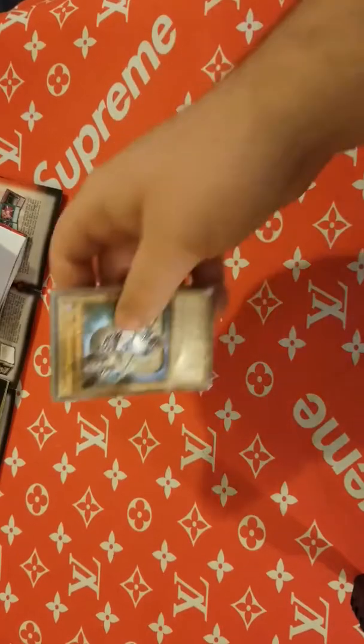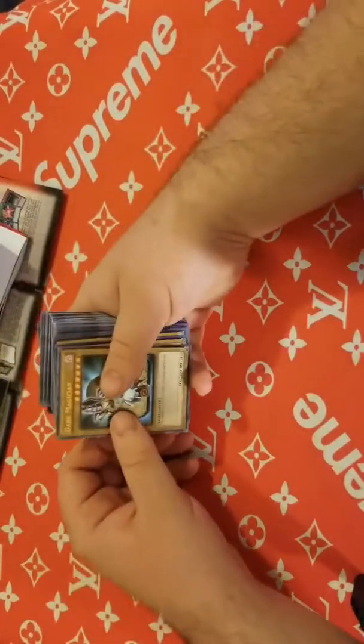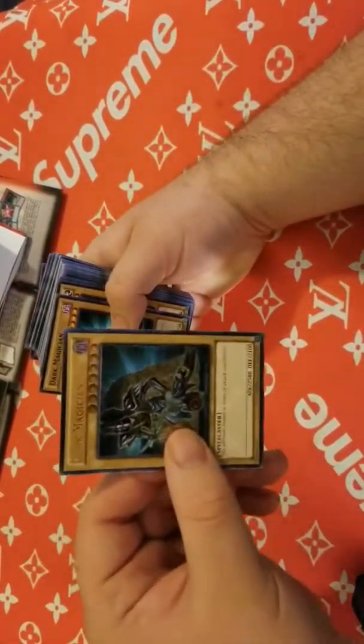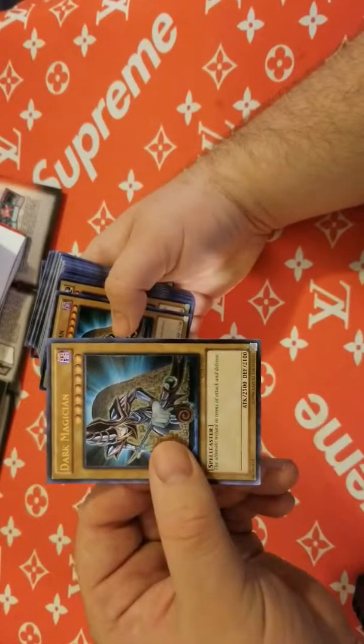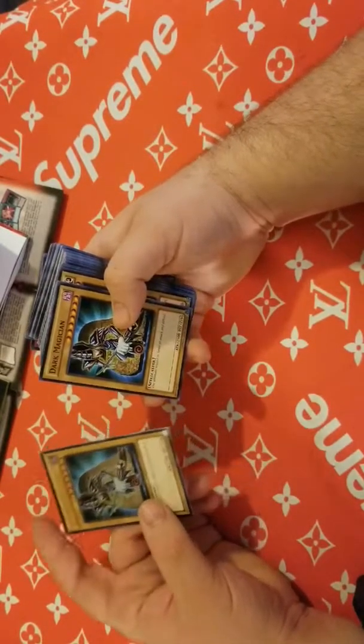And the deck itself. This deck has a tab on the back that made it a lot easier to open. The only thing cool about it, really, is that you get an ultimate rare Dark Magician. He is ultimate rare, but I don't like this art for Dark Magician. I honestly don't. So, yeah.